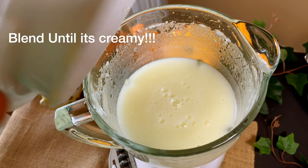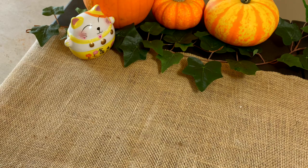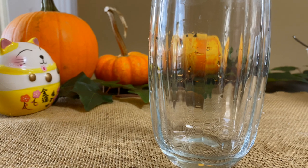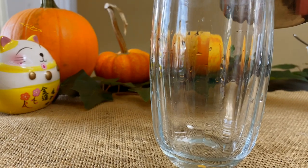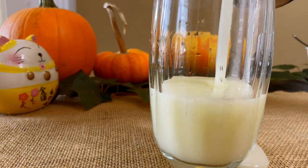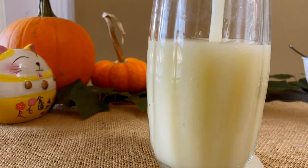Honestly, the most important benefit of potato is that it keeps you satisfied and it's easy to cook. Now, potatoes are delicious, versatile, and easy to add to your diet. So try boiling, baking, or steaming them and consuming them with the skin intact to get all the nutritional benefits.